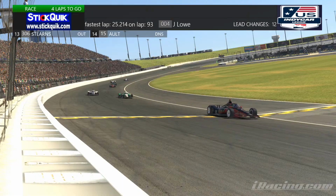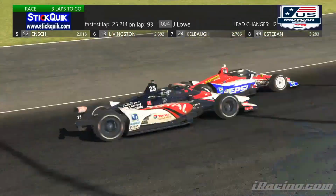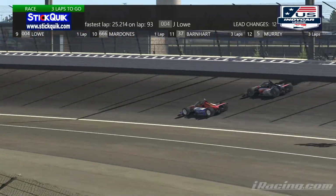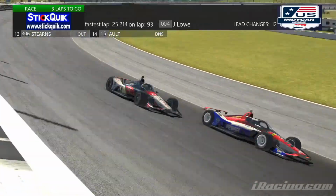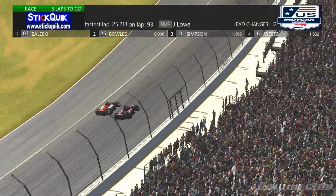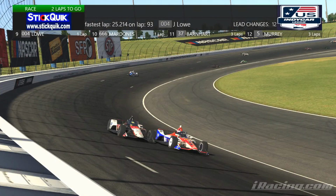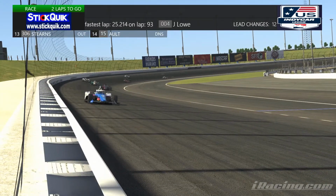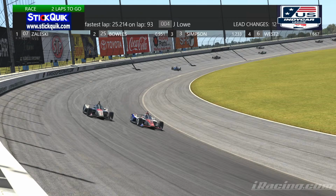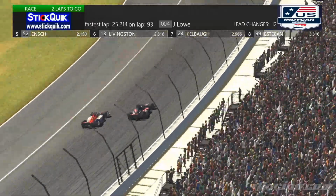3 laps to go. This time by Zaleski and Bowles. 3 more laps around Kansas Motor Speedway for these two. Bowles continuing to the top side here. 2 to go at the front. Two laps to go here. Zaleski and Bowles, hanging on right now. 2 laps to go. 1 to go this time by David Zaleski, Ryan Bowles. Bowles pulling ahead. 1 to go.